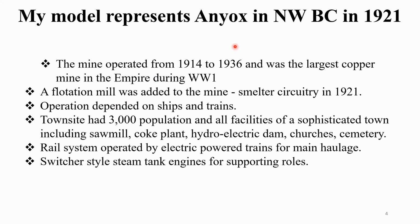Initially, they were mining very high-grade ore, which was fed straight into a smelter. But by 1921, the grade had dropped and they added a flotation mill into the circuitry. And the whole operation depended on ships and trains, because when it was designed in 1910 by the engineers, the concept of roads and trucks and open pits and that sort of thing didn't exist. So you use roads, you use railroads.